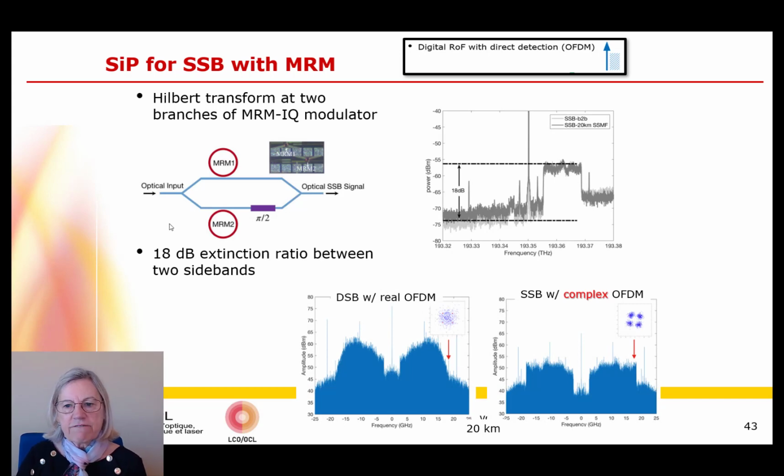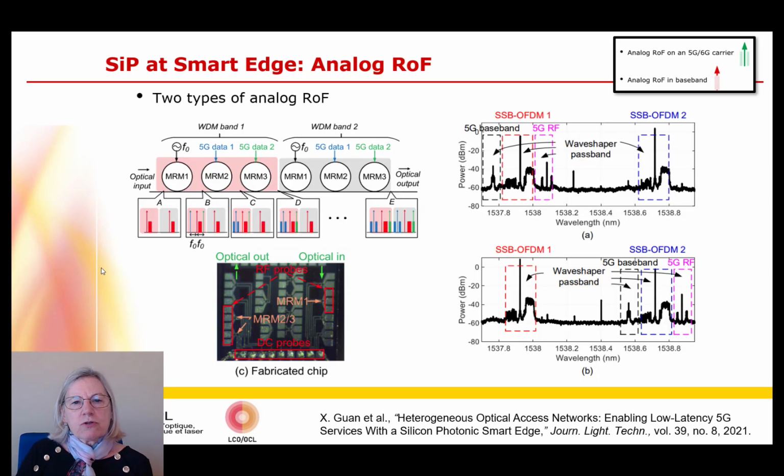And of course, I showed you that this was very effective already in combating fading. It's not just that the spectrum is tilted, but the constellation was unrecoverable, whereas we get very flat response and very highly recovered signals with this single sideband modulation. We've also looked at the smart edge, how to deal with analog radio over fiber. We've looked at these 2 methods on the native 5G 6G carrier and also in baseband. And we've done demonstrations where we've produced both kinds of signals, and we've also done this on WDM on multiple wavelengths, all using cascaded microwave modulators.